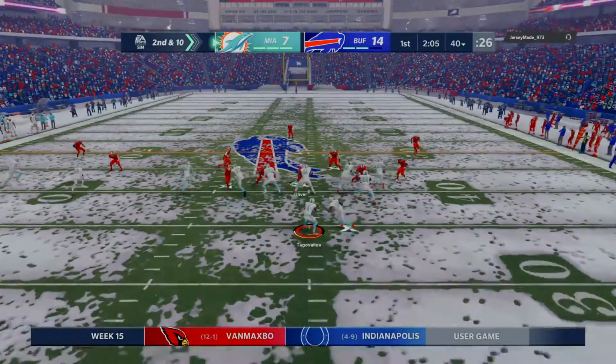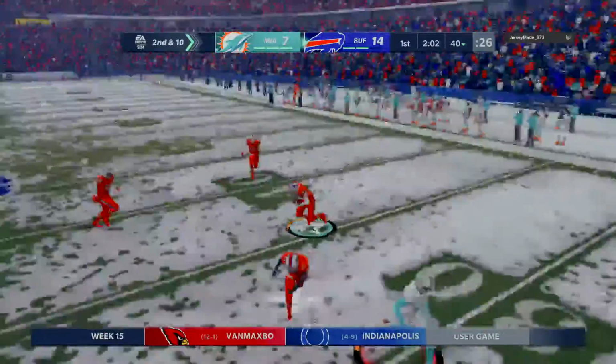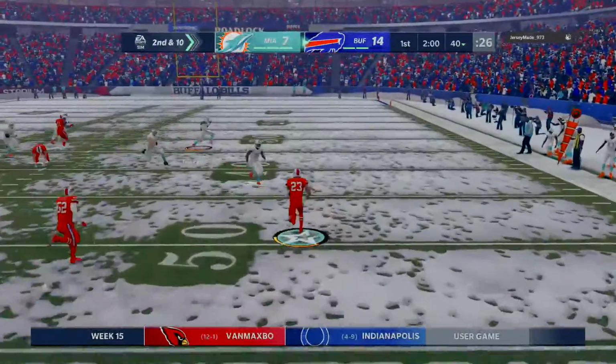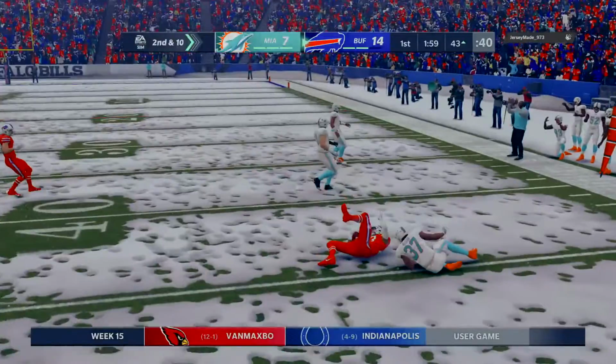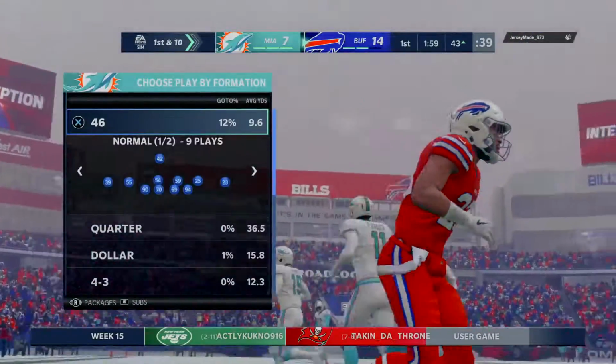Once again, they'll go from the 40. Looking for Watkins, and it's intercepted. Picked off by Micah Hyde. And he'll take this across midfield and inside the 45.